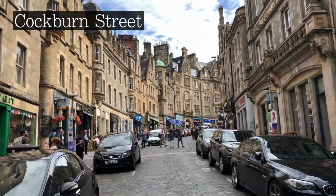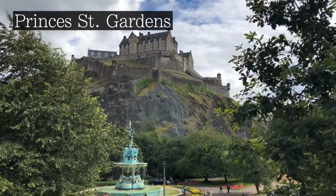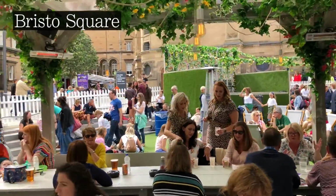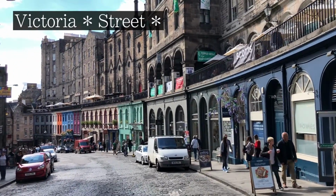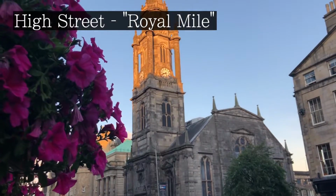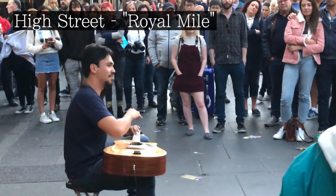Cockburn Street is great for cafes and shops. Princes Street Gardens has the best views of Edinburgh Castle. Bristo Square has a lively outdoor food and drinks area. Victoria Street has its picturesque colourful curve, and the main high street itself, known as the Royal Mile, is the heart of all live performances.